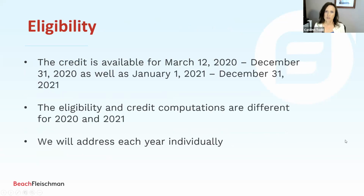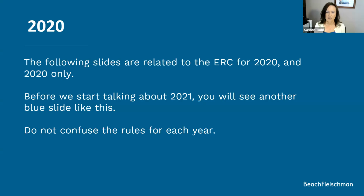Like I said, the credit's available from March 12th of 2020 to the end of this year. The computations for 2020 and 2021 are different. And so I've tried within the presentation to make it super clear when we're talking about each year. So I've got this beautiful blue screen. Until you see another blue screen, we're going to talk about 2020. Right now I just want to focus on 2020 because I think there's a lot of businesses that do qualify and are eligible to go back and claim the ERC for 2020 by filing an amended 941. And I have examples of that. I'll show you how that works. We'll go through all that.